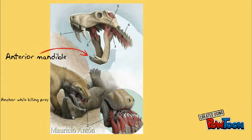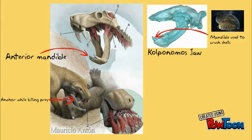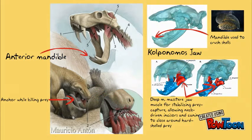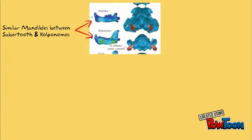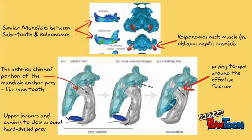In this model, the anterior mandible functions as an anchor to kill for the saber-tooth, but a tool for shell prying for Kolponomos. In both species, we see vertical orientation of the mandibular symphysis and deepening of the anterior jaw. Researchers hypothesized that Kolponomos and the saber-tooth converged on using their anterior mandibles. In Kolponomos, neck musculature was emphasized to provide high torque caused by the fulcrum created by the mandible's anteroventral surface to help incisors dislodge prey bound to hard substrates.